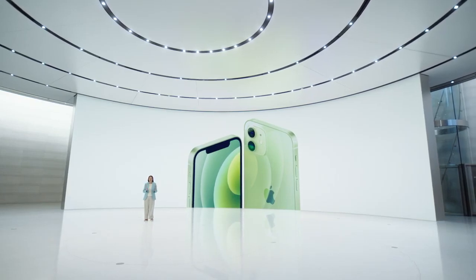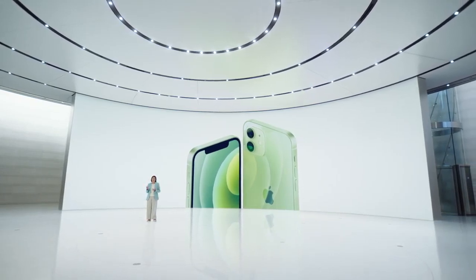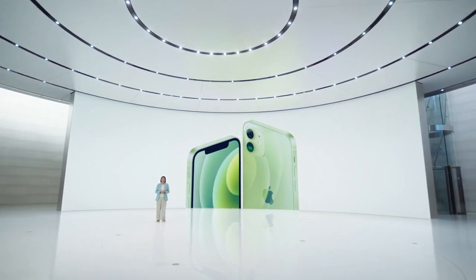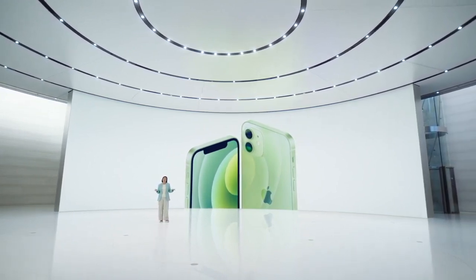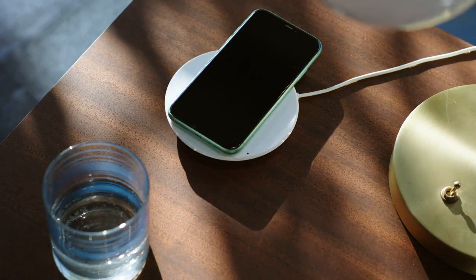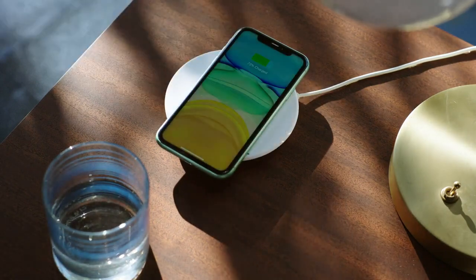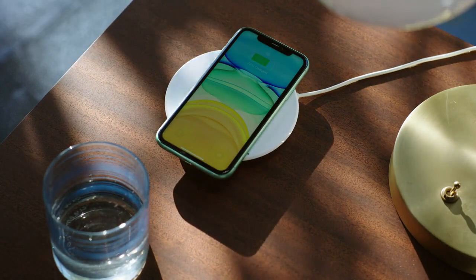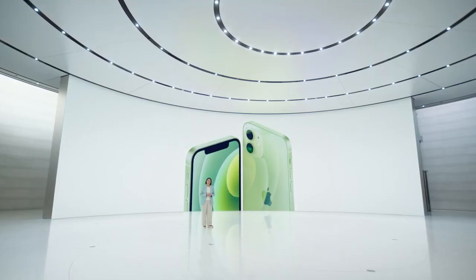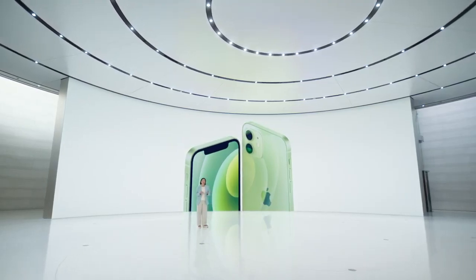With an amazing camera on the go and 5G speeds, iPhone 12 takes us into an even more wireless world. We love wireless charging, but want to improve the experience. When setting down your phone, you can miss the exact center of the charger, which can result in slow, less efficient charging or none at all. So with iPhone 12, we are making this so much better. But that's not all.